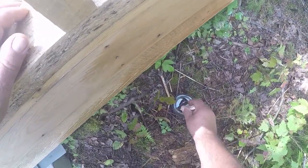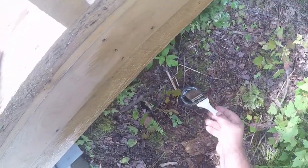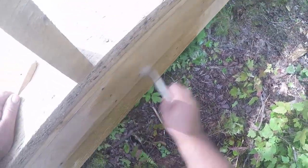Before I put my wall boards on, I'm going to treat this sill to keep it from rotting out.